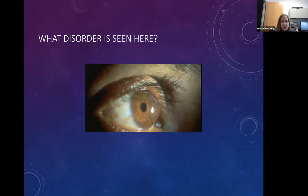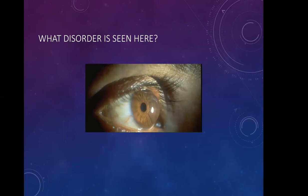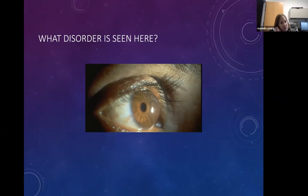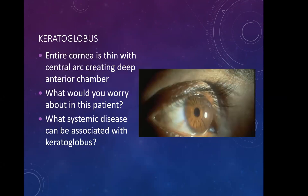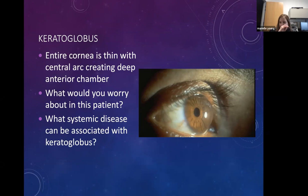Kind of a hard picture to read, but anybody have any idea what this is? Keratoglobus. Yeah, exactly. What other disorder can be associated with it? Is it like Ehlers-Danlos? Yeah, exactly. So keratoglobus is when the entire cornea is thin. We have a really deep anterior chamber. What do we worry about in these guys?